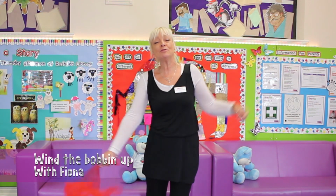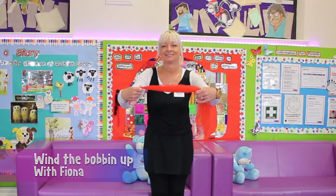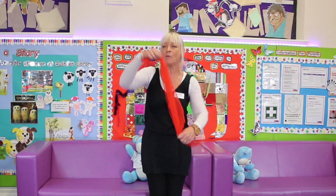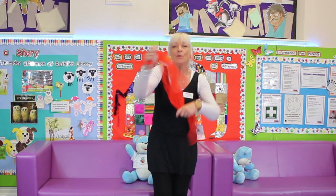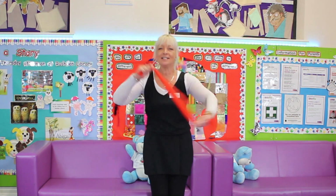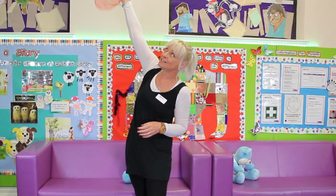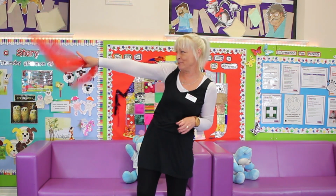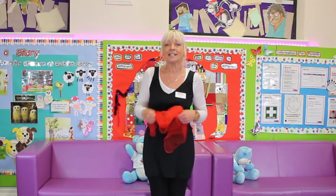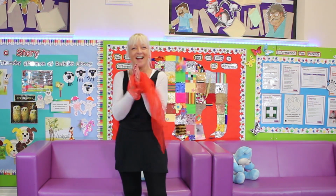Yay! Using our scarf, shall we do one of my favourites? I know it's yours too. Wind the bobbin up. Are you ready? Wind the bobbin up, wind the bobbin up. Pull, pull, clap, clap, clap. Wind it back again, wind it back again. Pull, pull, clap, clap, clap. Point to the ceiling, point to the floor. Point to the window, point to the door. Clap your hands together, one, two, three. Put your hands up on your knee. Yeah, well done.